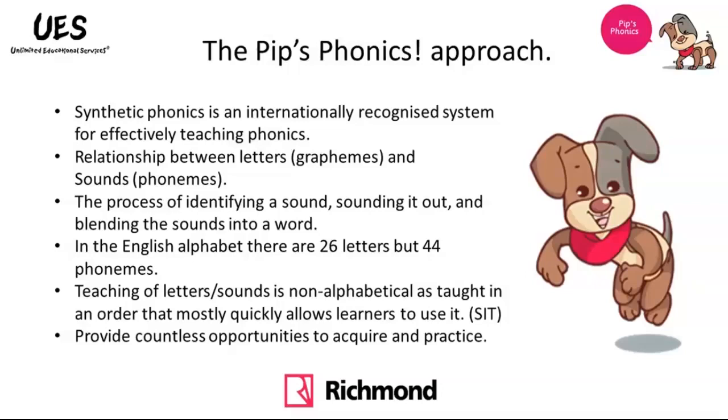And then teaching of letters and sounds should not be taught alphabetically. We shouldn't be teaching ABC sounds, but we should be teaching synthetically. So this is teaching sounds which are prioritized in order that most quickly allow learners to use it.